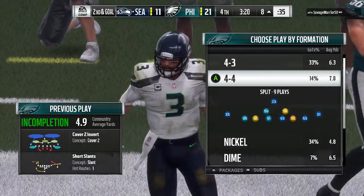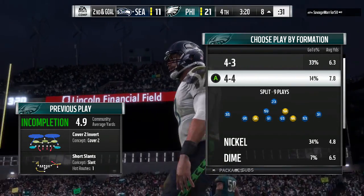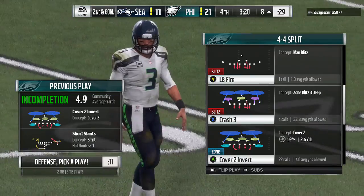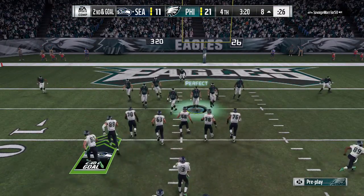And he just throws this one away. Smart decision here this close to the end zone, and it brings up second down. And this seemingly endless drive continues.